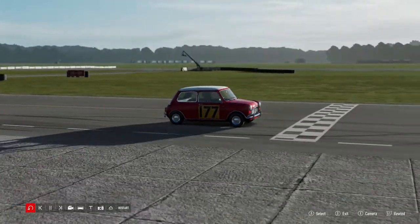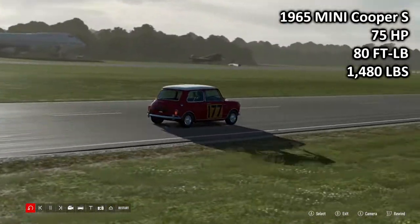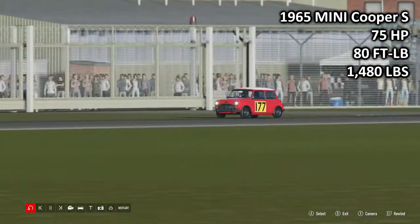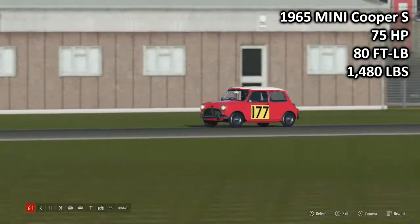We begin with the 1965 Mini Cooper S, 75 horsepower, 80 foot-pound torque, 1,480 pounds of weight. This is the least powerful car here today, least torquey car, and the lightest car.